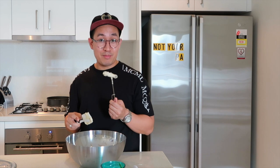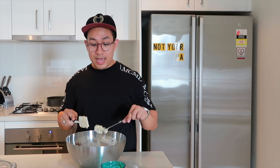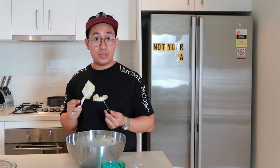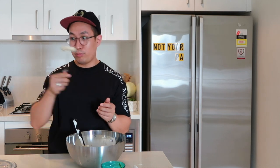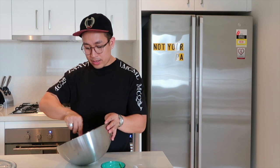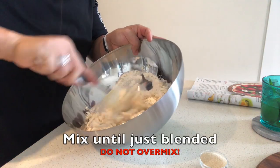Sorry. This is a new piece of equipment for me that I bought from IKEA, so I'm not really sure why I bought this. I think this is an egg beater or some sort. Why am I using this to mix my ingredients? I have no idea. So I'm just going to put this away. There you go.